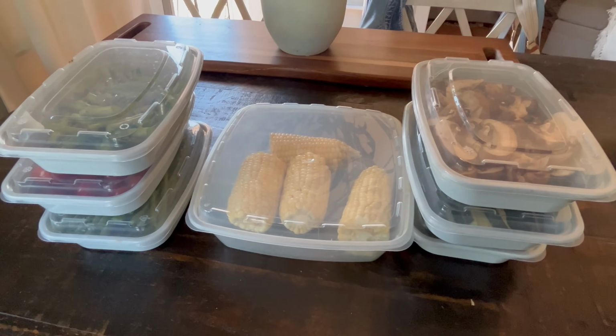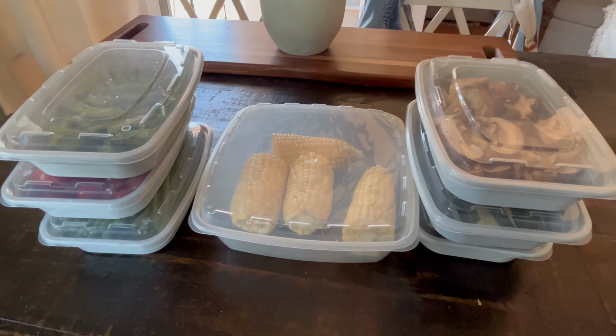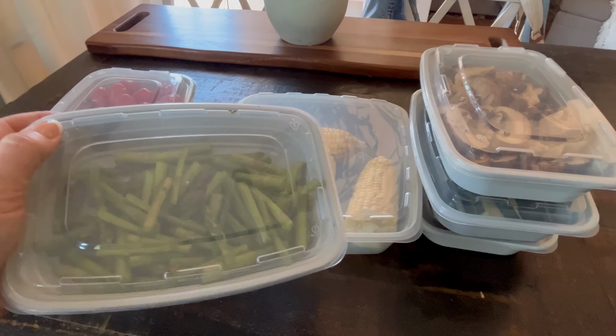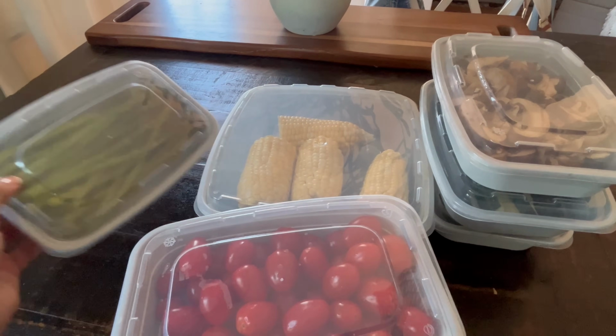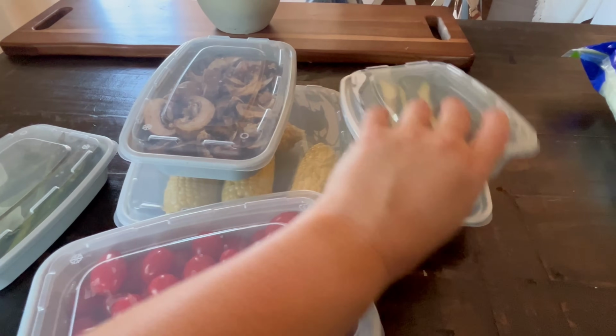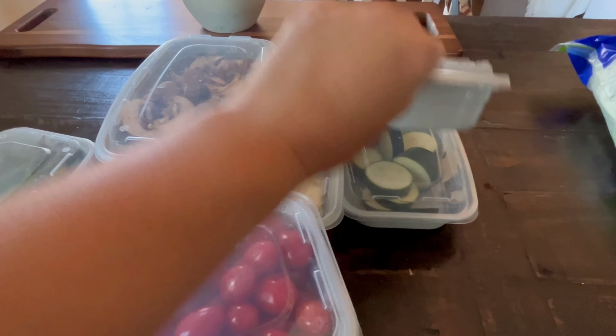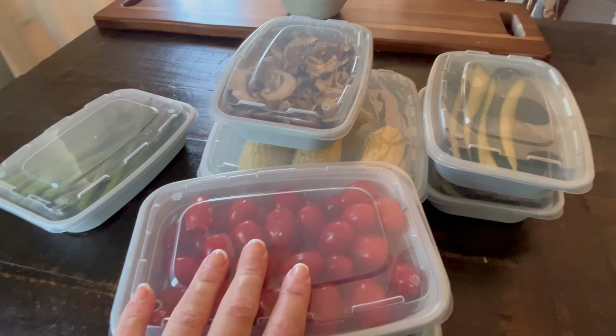Okay, and here is everything in its container, and it is all ready for me to grab and go. So I have the chopped up asparagus, tomatoes, the whole asparagus, corn, mushrooms, and then my zucchini. So go ahead and put these in the fridge, and now I'm making dinner.